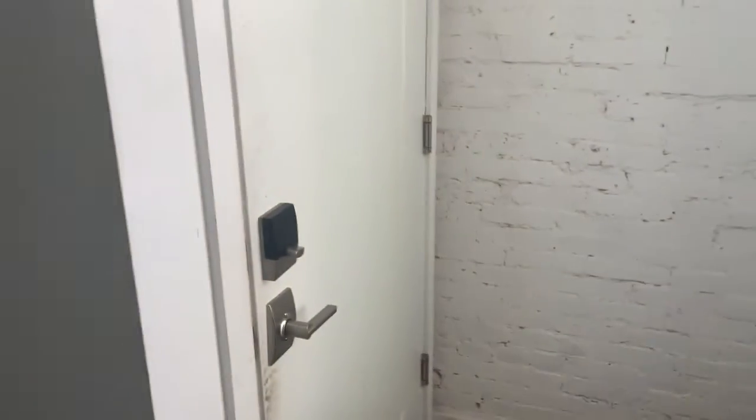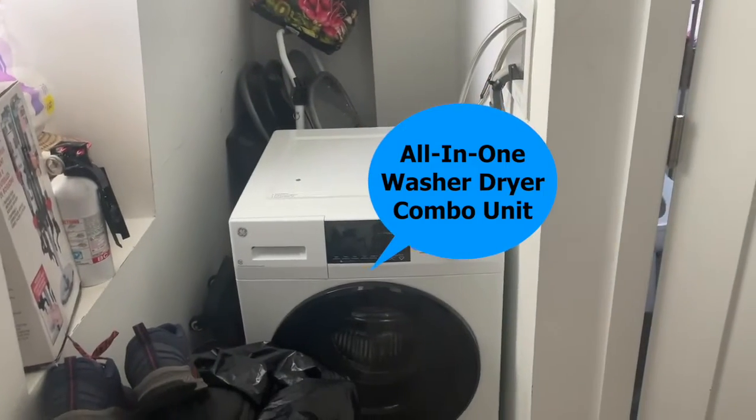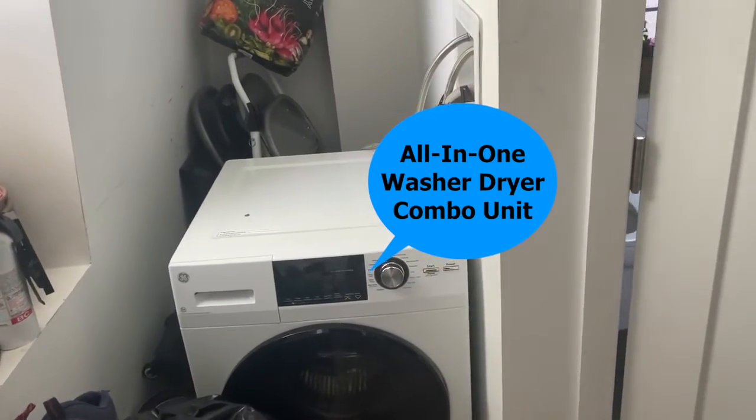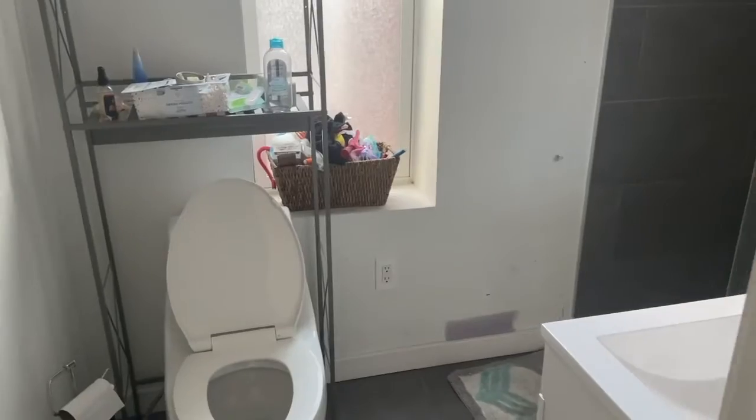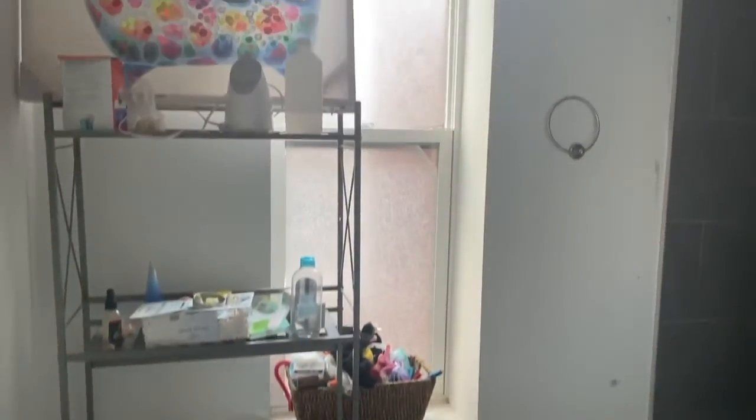As you walk in, I came through this door. The first thing you see here is this small machine for washing clothes. It has a washer and dryer. And next you have a full bath. In this you have a sink, mirror, stall shower, a nice tile wall for the shower, and a beautiful tile on the floor. You also have a window for fresh air, and also you have a fan.